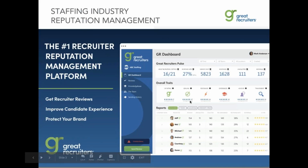Let's do it. So one that we've come across, we're big fans of, and I think staffing firms should be taking a look at, is called Great Recruiters. It's a recruiter reputation management platform. We're seeing a pretty rapid uptake in this in the industry. And really what this is doing is, when I touched on the renewal aspect of things, there's a couple key things.